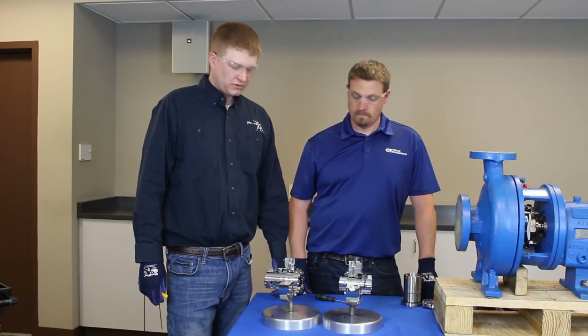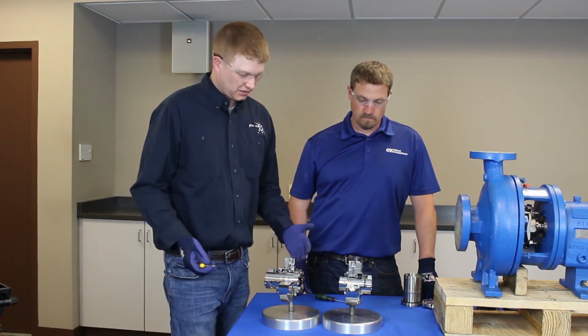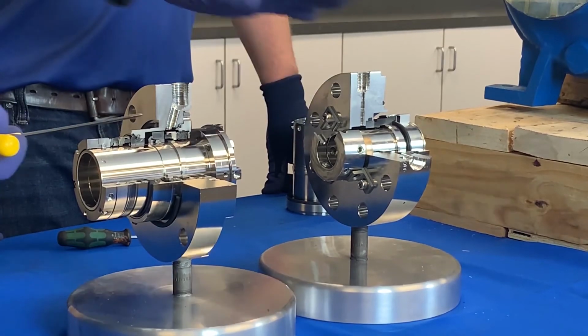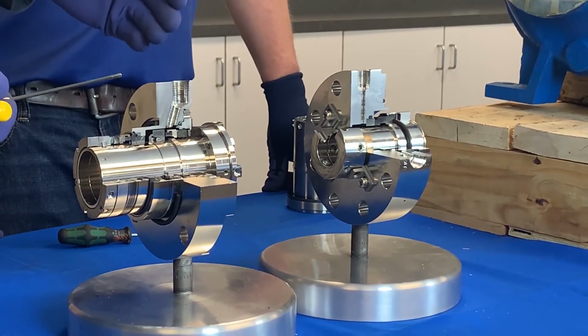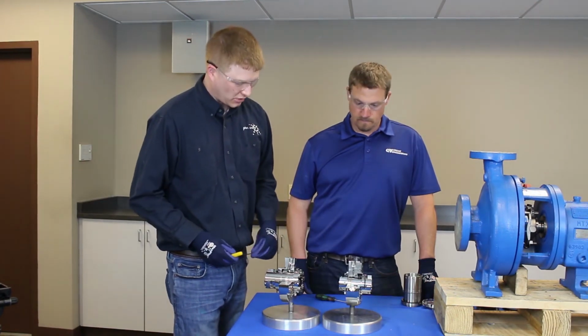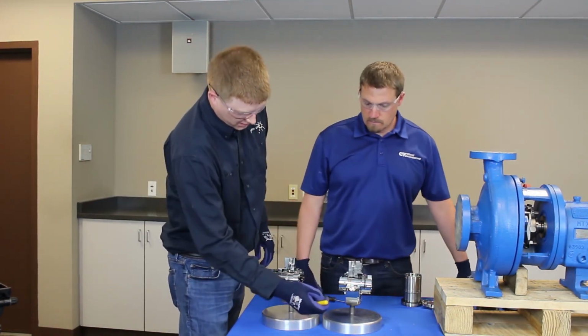All right, so we've gone through the basic elements of a mechanical seal, and we have a couple of cutaways here, a single cartridge seal and a dual cartridge seal. So we just kind of want to show you a little bit of what this looks like in real life compared to the drawings on the PowerPoint. So we'll start here with the single mechanical seal.